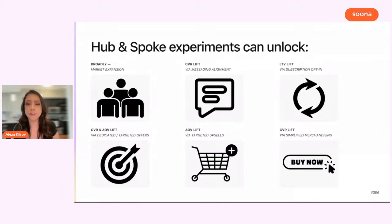There's a huge LTV lift opportunity where you can create dedicated subscription opt-in optimized funnels, CVR and AOV lifts from dedicated and targeted offers, AOV lifts from targeted upsells that are directly personalized for that buyer persona or what complementary products might fit based on the ad that somebody entered the funnel from. And then another really cool one we're going to talk about in a bit is simplified merchandising.